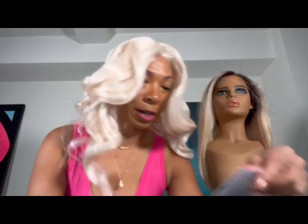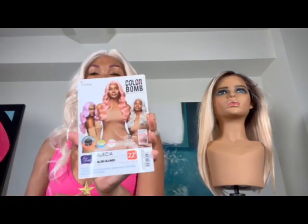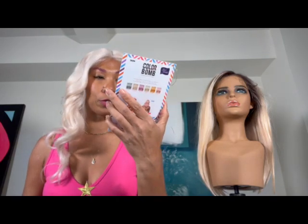Sorry, I should have got the card out before. So Alecia in Blush Blonde. I showed you the stock card already for this, but this color is Blush Blonde.